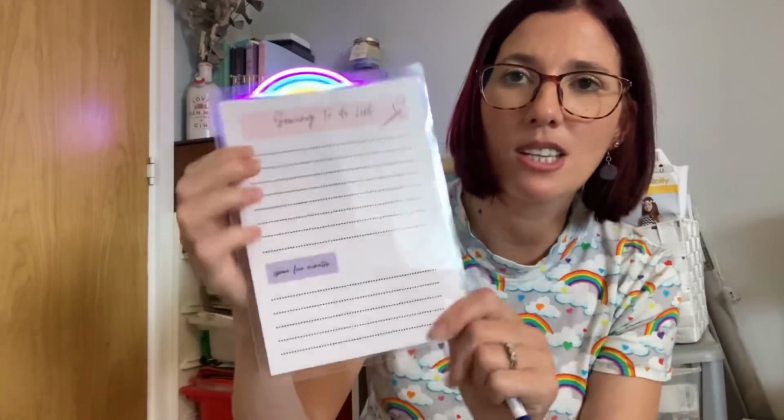So it is a laminated sewing to-do list, and it means that it's wipe clean. And I really like the idea of that. I don't know about you, but I love making lists. I've always got notebooks on the go, constantly scribbling things down, tweaking things, crossing things off. So I really like the idea of a wipe clean to-do list.